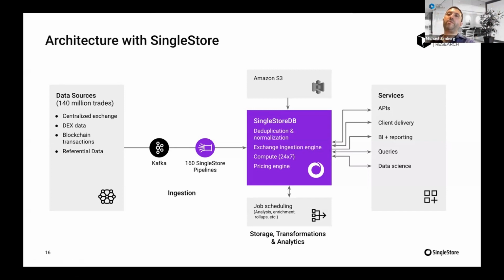And then the SingleStore pipelines are consistently running and loading in there. One of the nice things is that because SingleStore is able to be multi-cloud and our EC2s live in Amazon, we have a private network that connects SingleStore to our EC2s, and it makes the networking very fast.